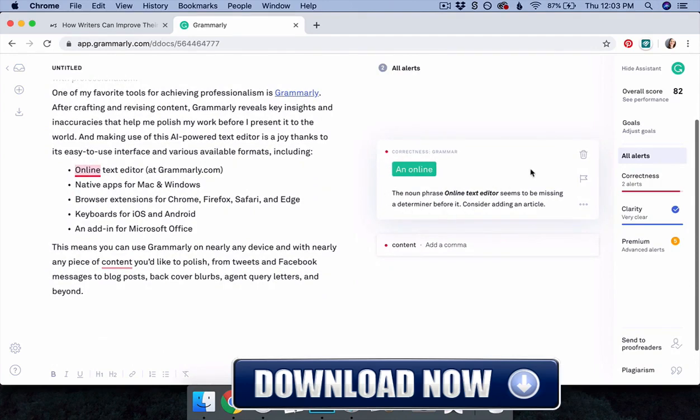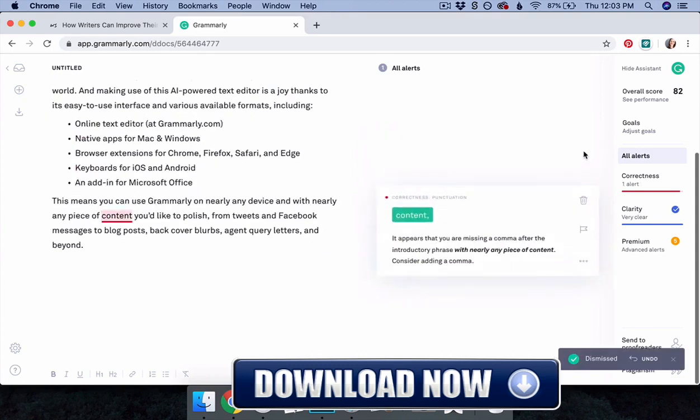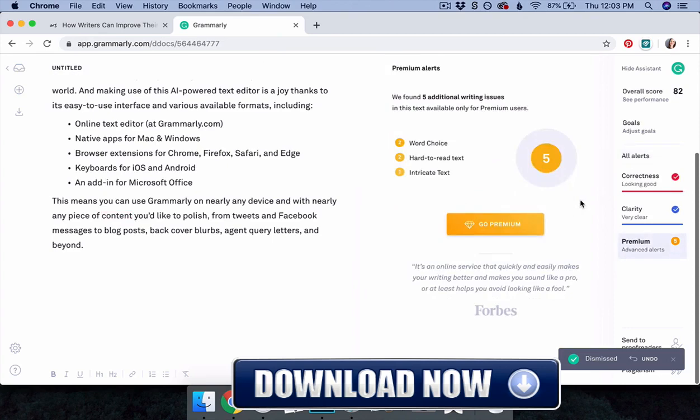View these suggestions as a form of constructive criticism. While they represent the AI's opinion on how you can improve your work, you have the final say. Accepting suggestions to correct inaccuracies such as spelling, grammar, and punctuation mistakes may be an easy decision, but take care when considering Grammarly's stylistic suggestions. Some may strengthen your work, but others hold the power to alter the nuance of your tone and voice.